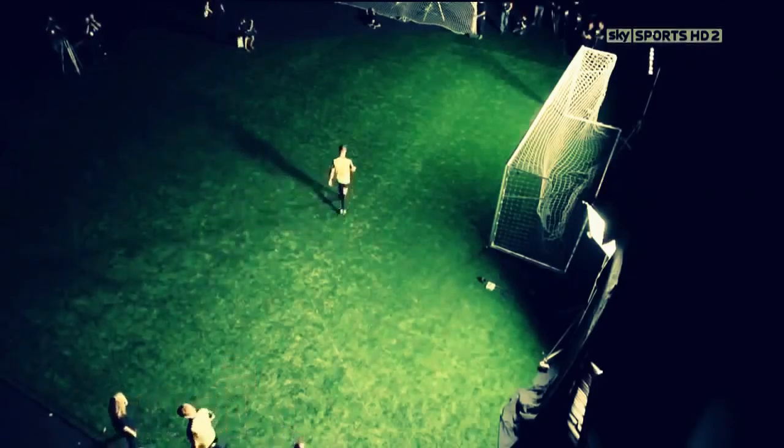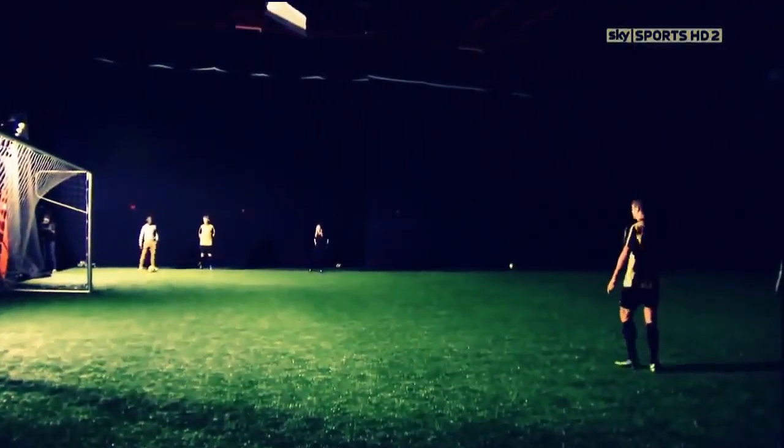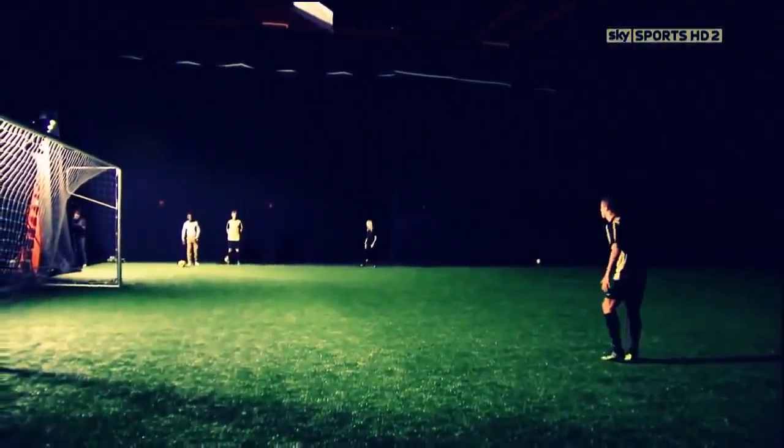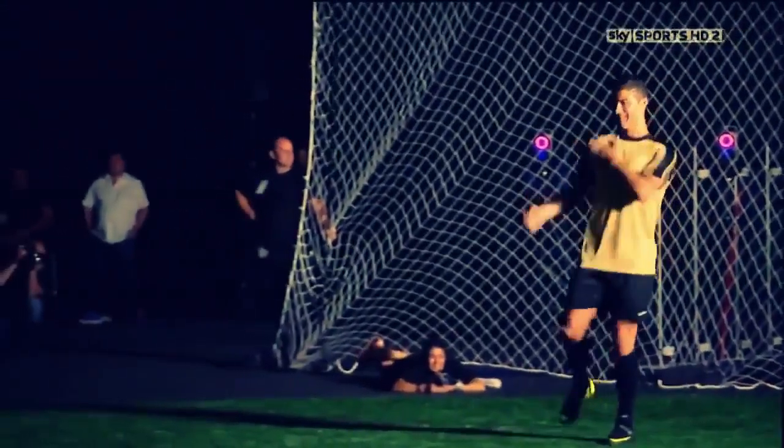So far, the lights have been shut off when the ball is in midair. But now, the lights will be turned off just at the moment Andy kicks it. Can Ronaldo score with only Andy's body language to go on? Here you go, we'll get one. We good? Yeah, good. Okay, Ronaldo. Dark. Light. Light. Aye. Ronaldo, fully.